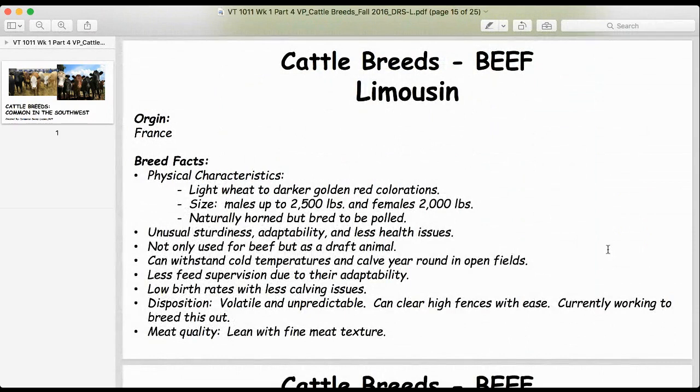Another one from France called the Limousin, a beef breed, Limousin. This tends to have more of a light wheat to a darker golden red in the colors. Again, quite large in your males, well over a ton, your females around a ton. They can be, again, naturally horned, but can be bred to be polled, to be born without those horns. They're very sturdy breeds, so unusual sturdiness, adaptable, and very few health issues. And not only used as beef, but really also as a very good draft animal to pull a cart, a wagon, or something on that order. And they can withstand very cold temperatures, and they like to calve year-round, even out in the open fields. And they need less feed supervision due to their adaptability.